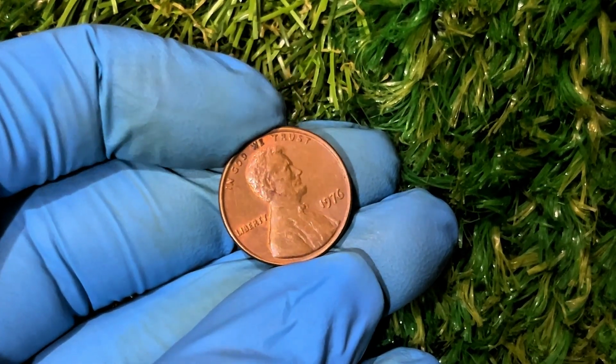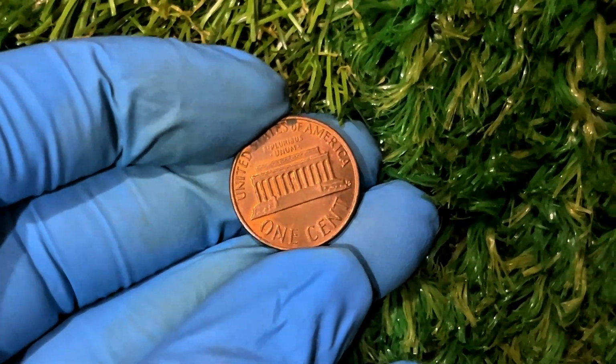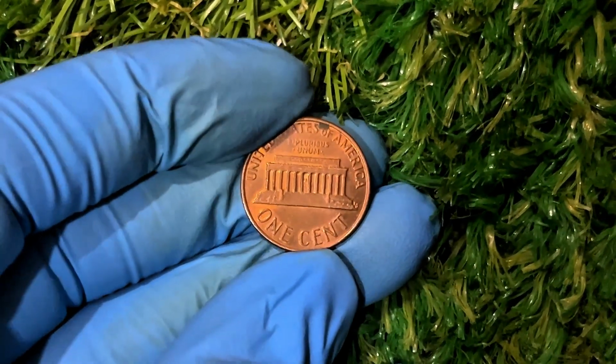Stick around because we're about to dive into why this penny is basically the Beyoncé of coins and how you can check your change for hidden treasure. Okay, let's start with the basics.